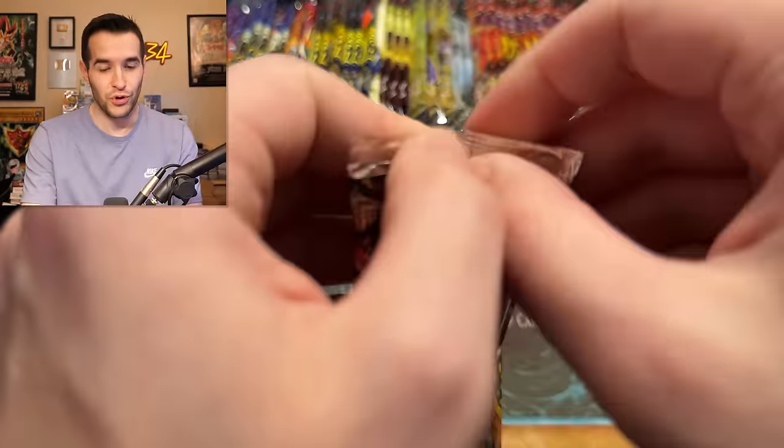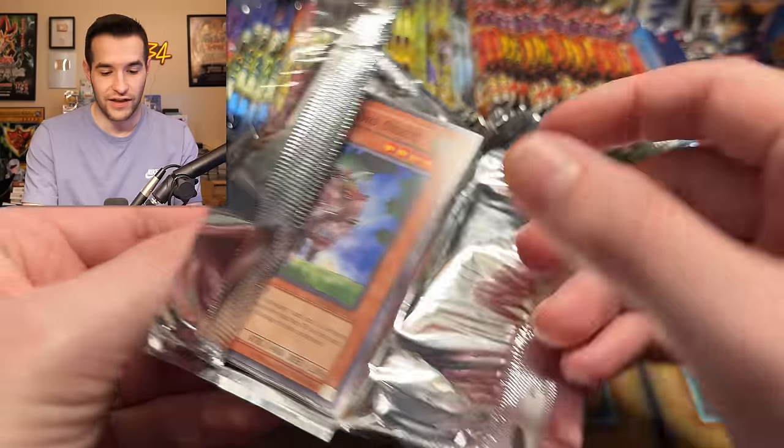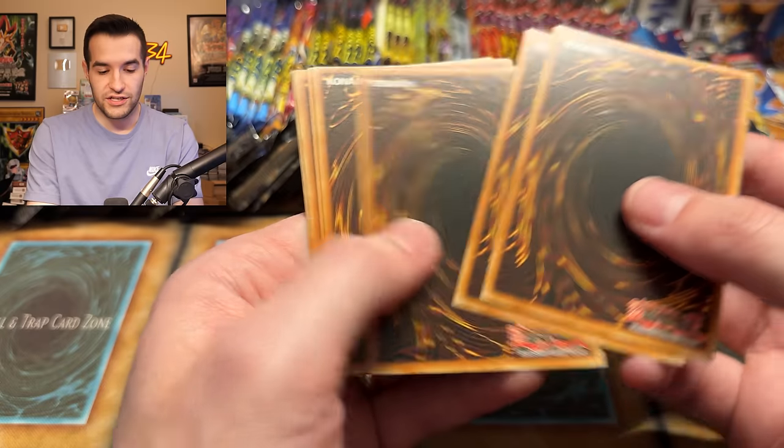Retro pack 2. We're looking at you. Give us the huge pull we're looking for. We have a lot of awesome pulls. Nothing has been like massive yet. Like a lot of solid mid-range pulls. Let's just do it right now.